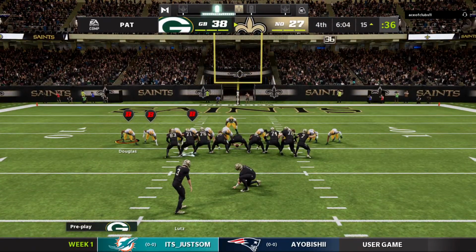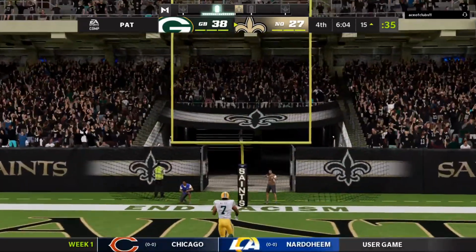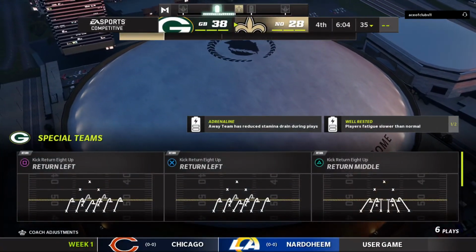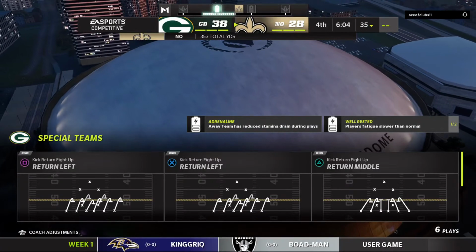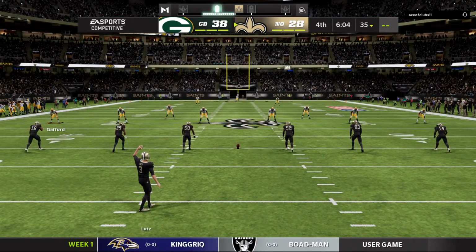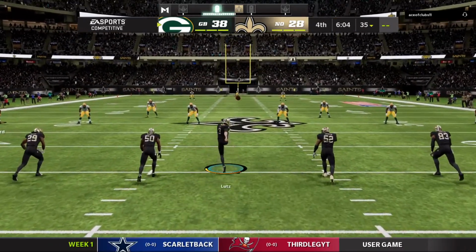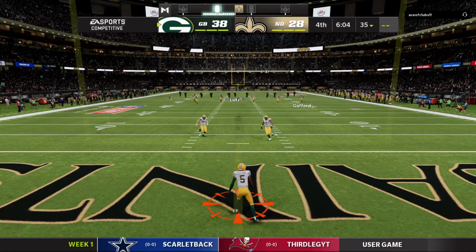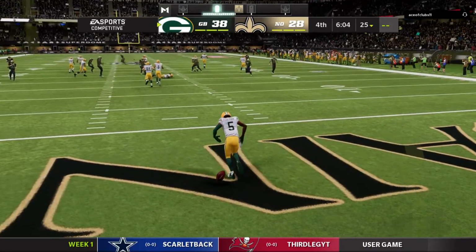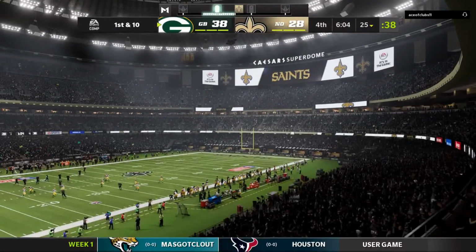His first NFL reception goes for 6. And the Saints have got it back to a 2-score game here in the 4th. Lutz good on the extra point, and the lead is trimmed down to 10. After the touchdown, Lutz to kick it off. The return man down to a knee, and this will come out to the 25-yard line.